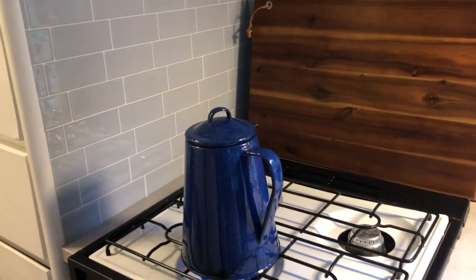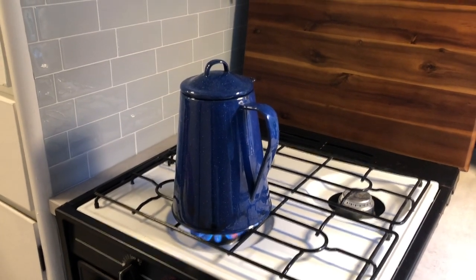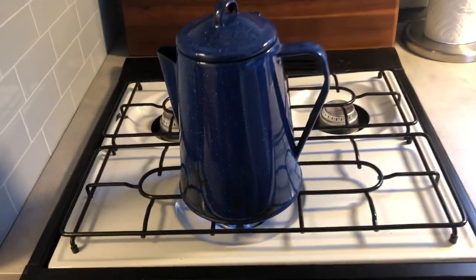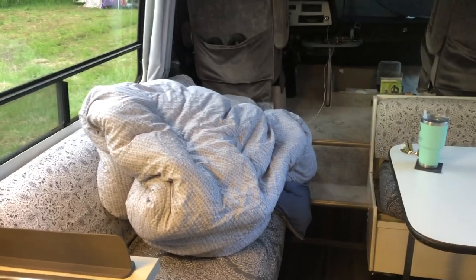Right now, I'm heating up some hot water on our nice stove. I can almost not stand how luxurious this is compared to tent camping. I love our stove, so I'm gonna make myself some coffee. There's our sink. There's our table. Wait a second. We're making our bed, so there's a big mess there right now.